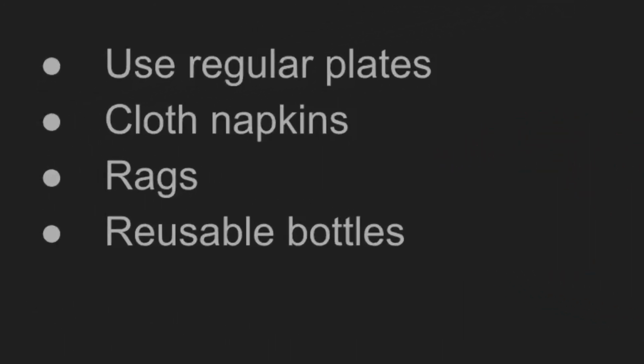Just some examples that you can use: instead of using paper plates or styrofoam plates, you can use regular plates as long as they're washable and reusable. And instead of using tissues, you can just use cloth napkins. Instead of using paper towels, you can just use rags. And instead of having to buy the 24 ounce water bottles, you can just buy your own reusable bottle and fill it up at home, and saves a lot of plastic.